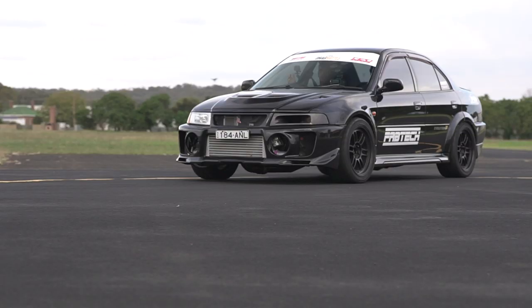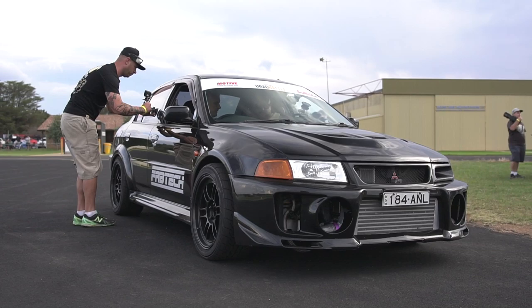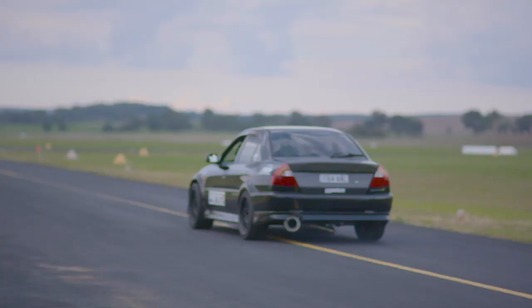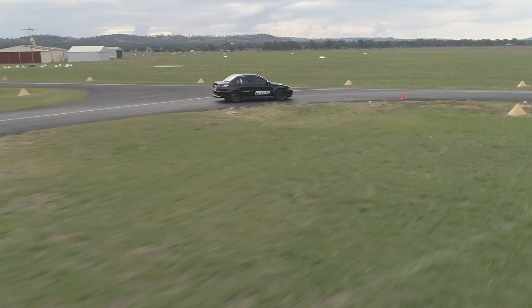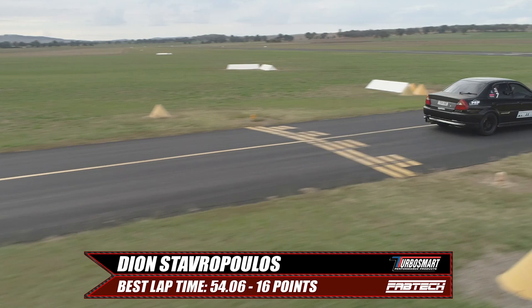Just pipping Mark's R35 was Dion's Evo 5 from Fabtech. With sequential gearbox, a setup more focused towards handling, some nitrous to help get it onto boost quicker, some decent tyres, the owner's insanely good looks, and Dion pushing hard, he ripped out a 54.02 second lap and 16 points for handling.